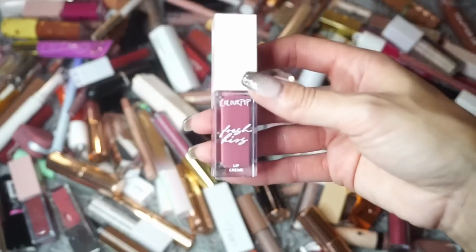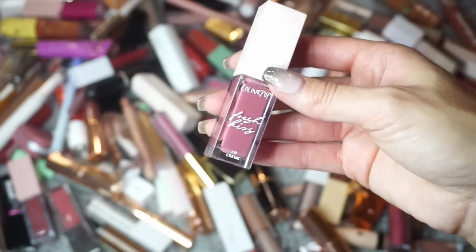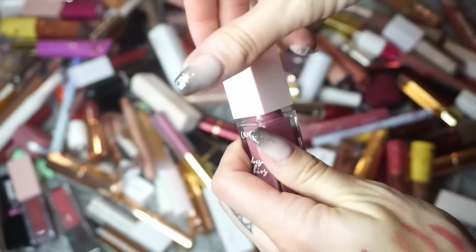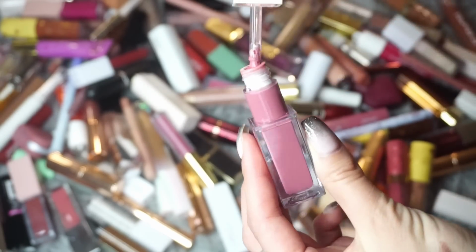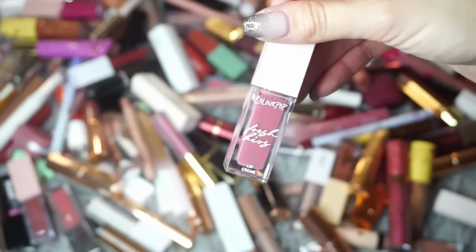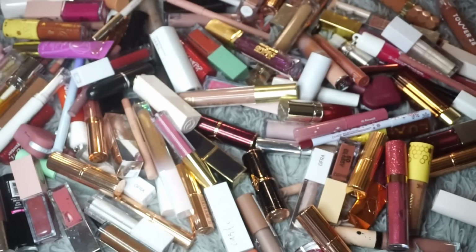Some from Colourpop. So this is the Fresh Kiss Lip Creme. I do like these. This one is in the shade You Are Mine, but it's not going to be my most reach for. There's some other Colourpop lip products and lip formulas that I like even more. I definitely do not mind this one though. I enjoy them, but again, I really want to keep what I'm consistently reaching for. So I'm going to declutter that one.